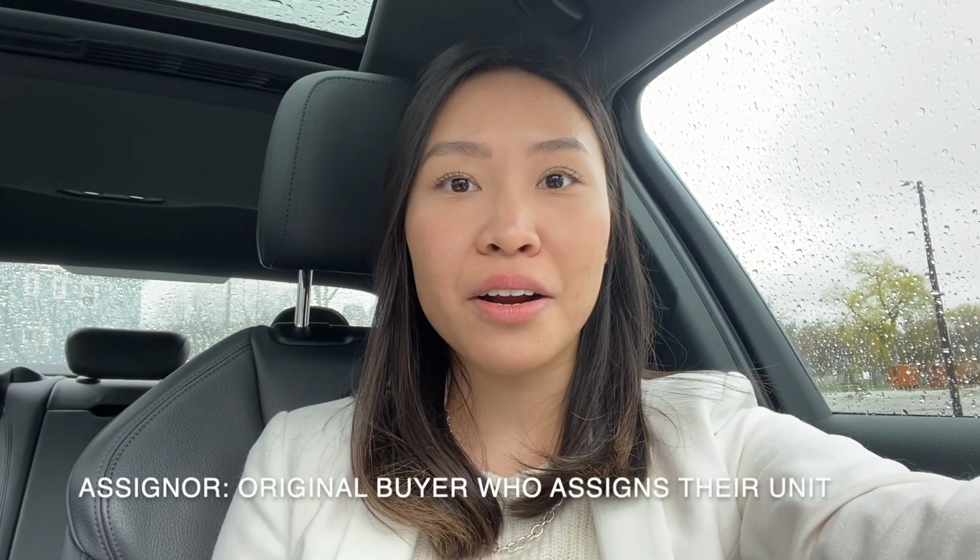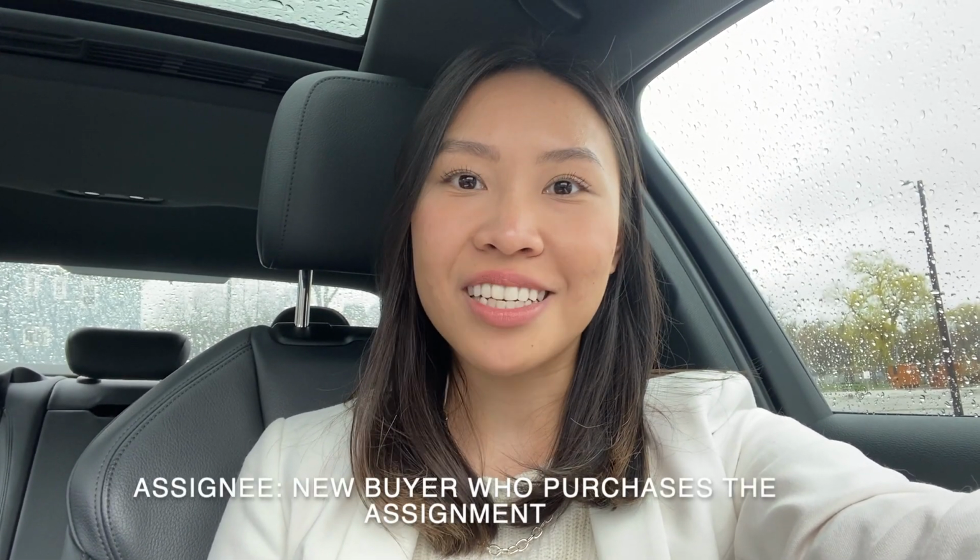The most tricky thing when it comes to buying an assignment is that there's an assigner and an assignee. So the assigner is the original buyer of the pre-construction condo. And when they want to assign their contract to another person, that new buyer is called the assignee. And the big consideration for assignees, or people who want to buy assignments, is that they need to put up a ton of cash. So remember I said that the original buyer had to put up 20% as a deposit. So if an assignee wants to take over this contract from the original buyer, the assigner, they're going to have to put up that $100K.